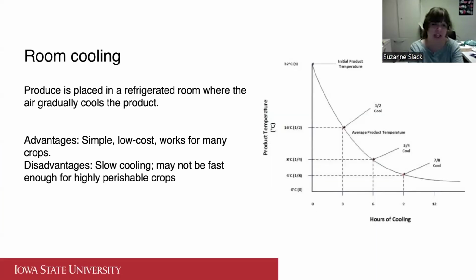So room cooling would be the example I mentioned of having an AC unit in a smaller space. The product is placed in a refrigerated room where the air gradually cools the product. The advantage is it's simple, low cost, works for many crops. However, it's slow. It doesn't sound like it should be slow, but it's pretty slow.